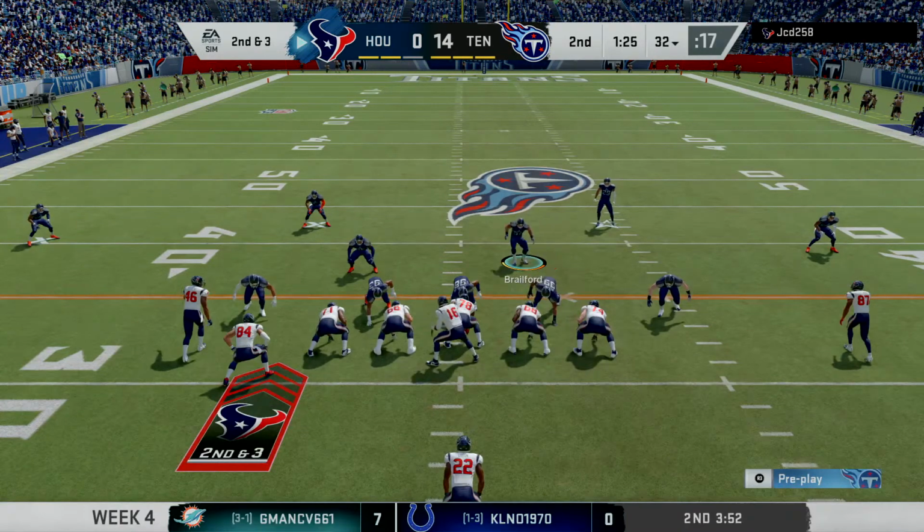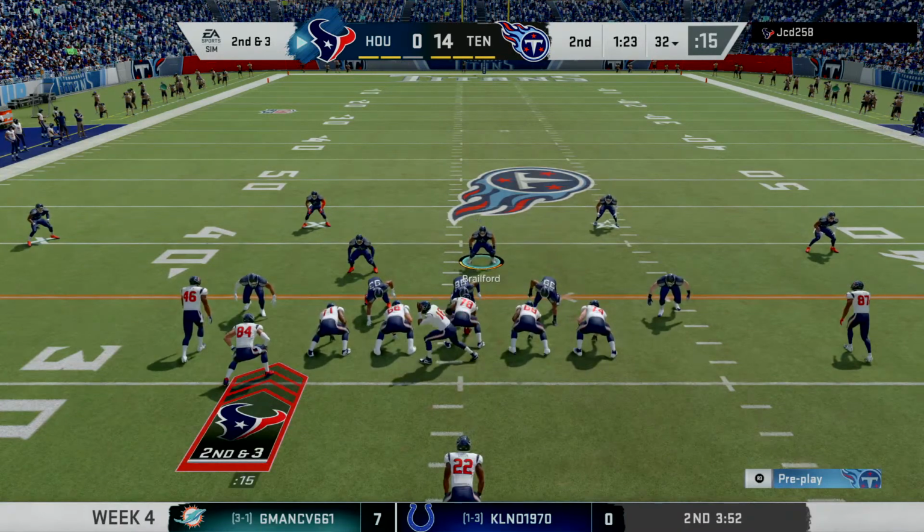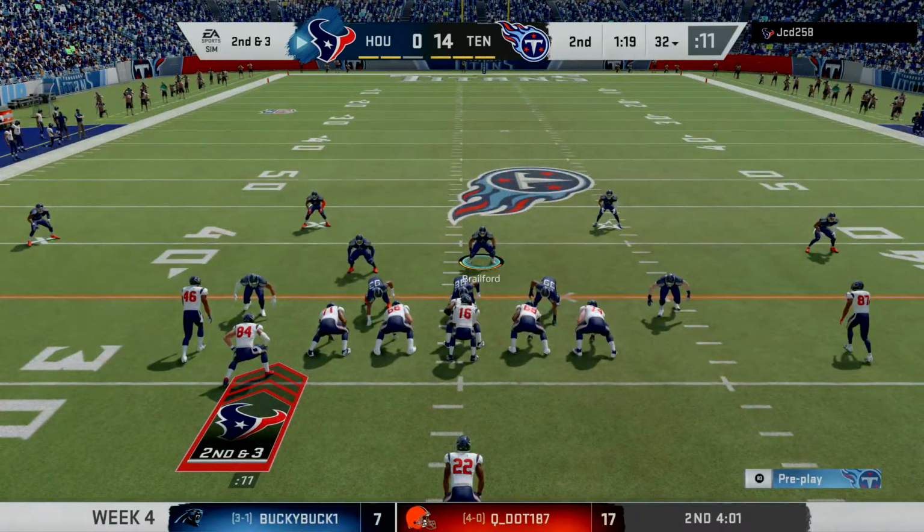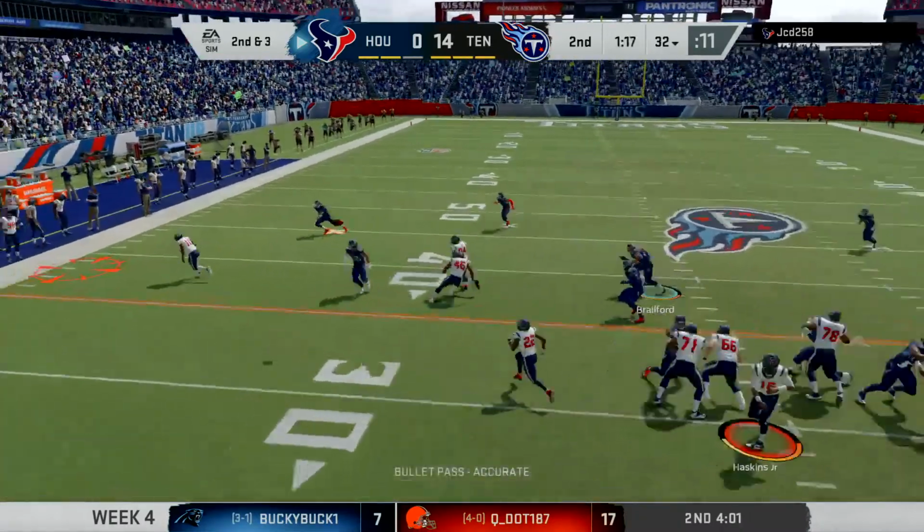56. Mike, 56. Right there. 56. Curry. 56. Mike's 56. Now it's Haskins.